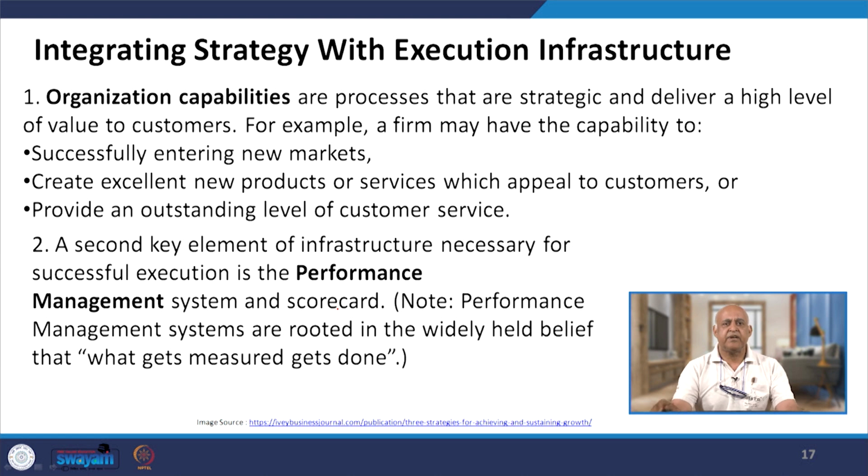So, organizational capabilities and processes that are strategic deliver a high level of value to the customer. For example, a firm may have the capability to successfully enter new markets, create excellent new products or services which appeal to customers, or provide an outstanding level of customer service.